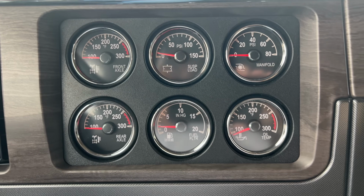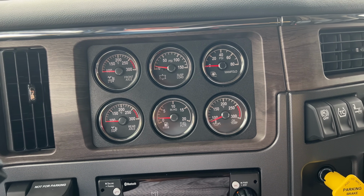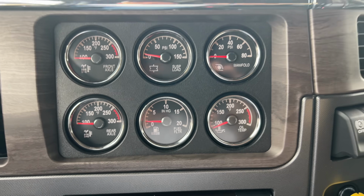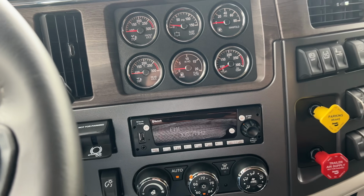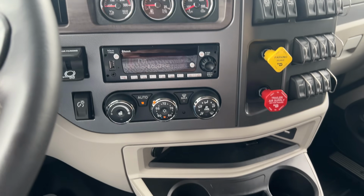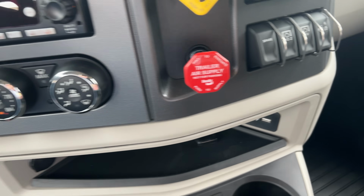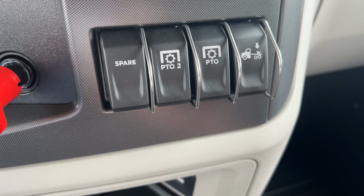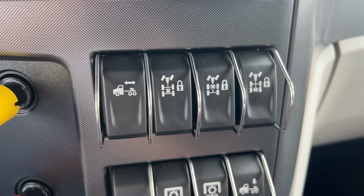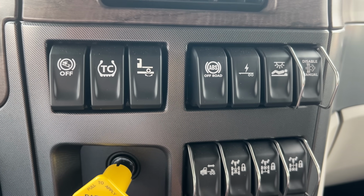So, did not want navigation, so when I say full gauge package anymore, that's it right there. That's a full gauge package. That's as full as we can get. You used to be able to get 23 gauges, not anymore. AM, FM, and then your HVAC controls. A couple of PTO switches, air dump. There's your full lockers and your air slide fifth wheel. And you got a few extra switches up here.